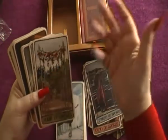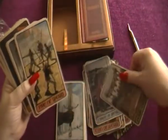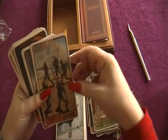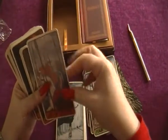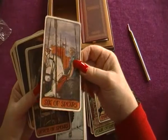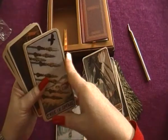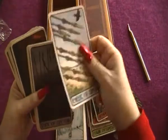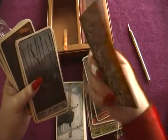Again, the symbology in a lot of them, for the other ones that are so different, they've made it up with ones that are so like the original Rider-Waite. Five of Spears. I'm not going to keep saying what they are, you can see what they are. I really like this deck, it is nice, and I think I'll just need to get used to handling it, because I don't think it'll be a difficult deck to interpret.